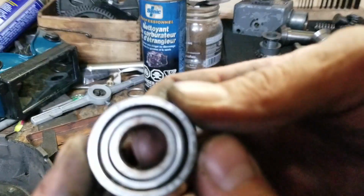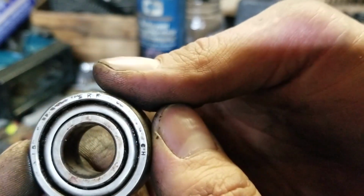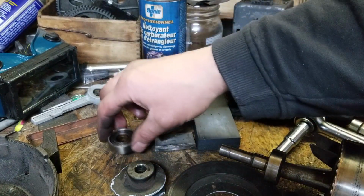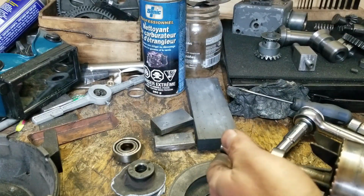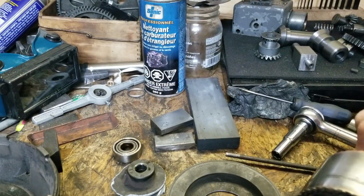I'm not sure what kind of bearing that is. Made in USA, I can see it really good with the camera. SKF bearing. It doesn't look too rare or anything. I'll probably just do both if I can. I don't really have a press, which is kind of a problem.